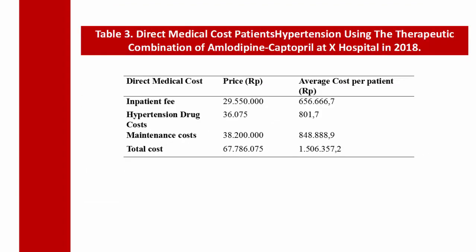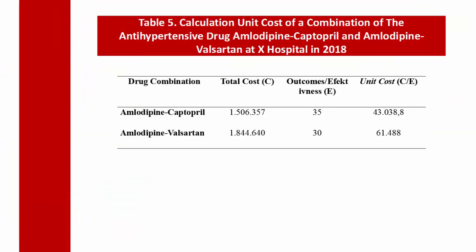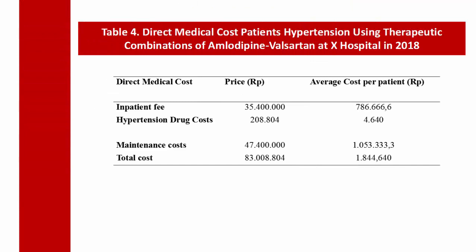Calculation of direct medical costs for hypertensive patients undergoing hospitalization at X hospital in 2018 can be seen in the table above. There are three components of cost, namely the cost of antihypertensive drugs, hospitalization costs, and the cost of care during hospitalization that include doctor fees, nursing care costs, and laboratory costs. The total direct medical cost for using the combination of amlodipine-captopril for 45 patients is 67,786,075 rupiah, with an average direct medical cost per patient of 1,506,357 rupiah.